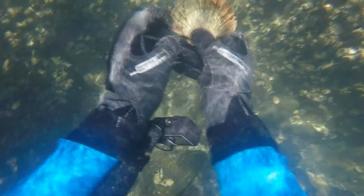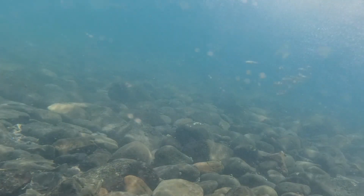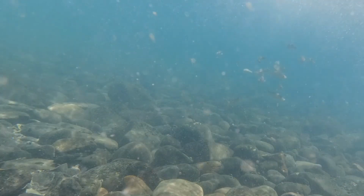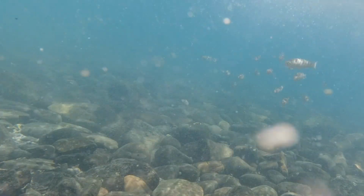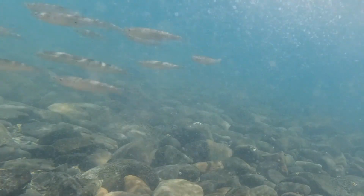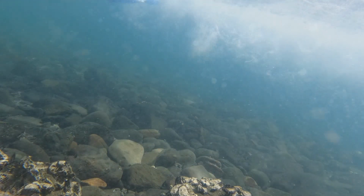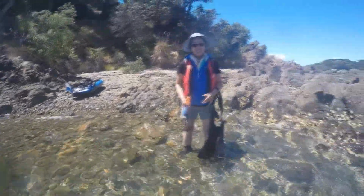Even found some scallop shells indicating scallops nearby. And there was plenty of fish around, mostly small ones, but always nice to see the marine life in action. And I must say, the amazing thing about snorkeling in the Coromandel is the crystal clear water. I mean, this water is so much clearer than what we get down here in Canterbury. And I certainly found a piece of rubbish as well. Found a snorkel here.